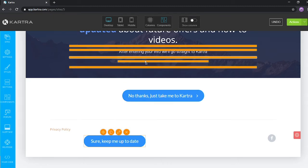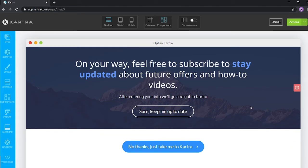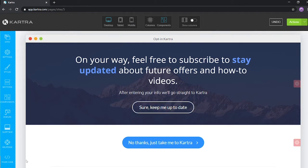As you can see, Kartra's interface is a little bit janky, which is the downside of having so many options. So it's got its pros and cons. That's one of the cons. But check this out. So you've got that.